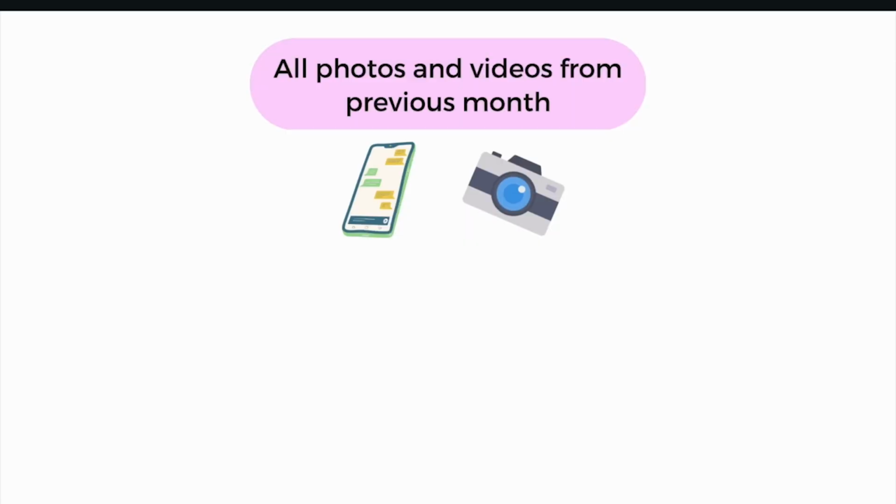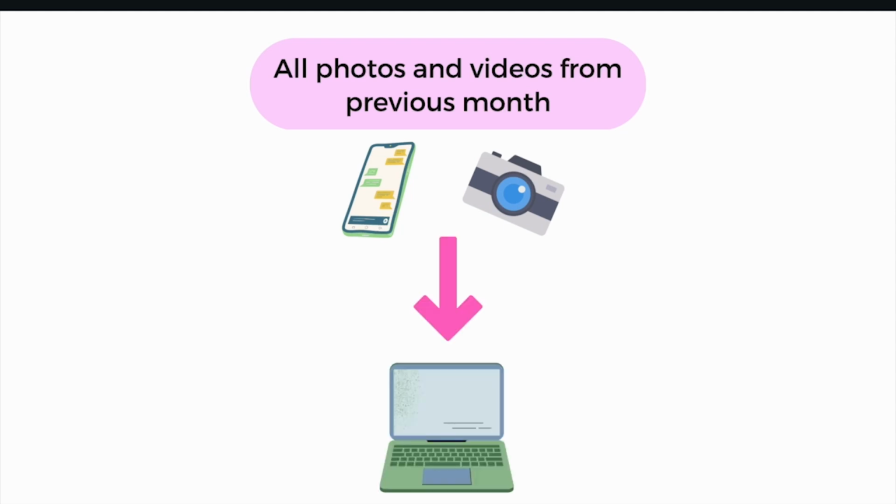This is what I do every month. In the first week of each month, I will export all the videos and photos in my phone and digital camera from the previous month to my laptop. So for example, it is January 2023, so I have exported everything in my phone and digital camera from December 2022 into a folder in my laptop.